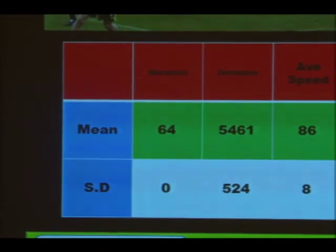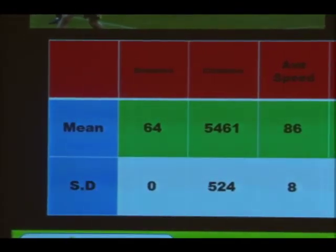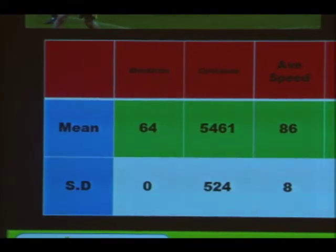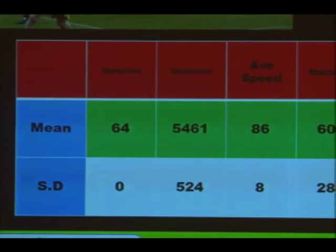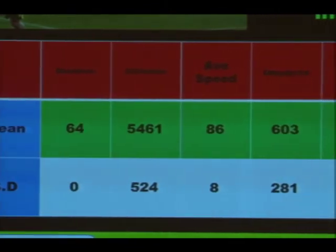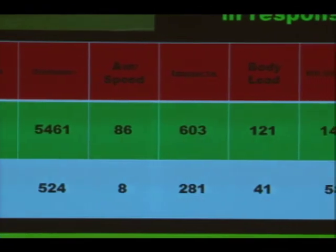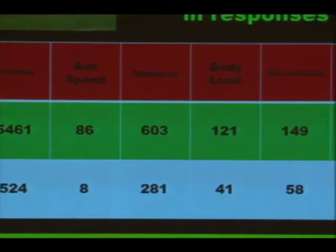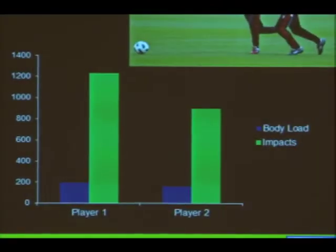The standard deviations here, in some cases, are quite large. And when they're large, what that's telling us is the way the coach is structuring the drill is not letting everyone respond in the same way or work in the same way. And so having the information on each individual is important, and that's why, crucially, we need to understand the internal training load rather than just the organisation.